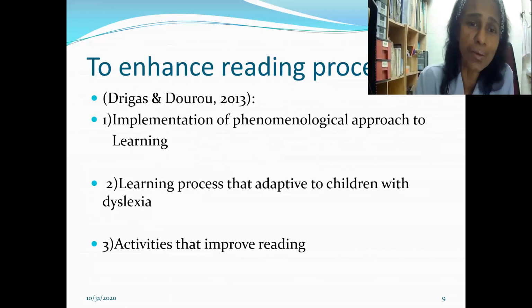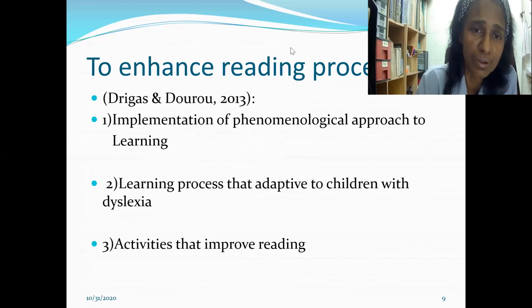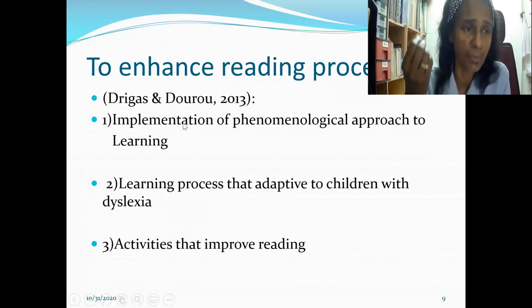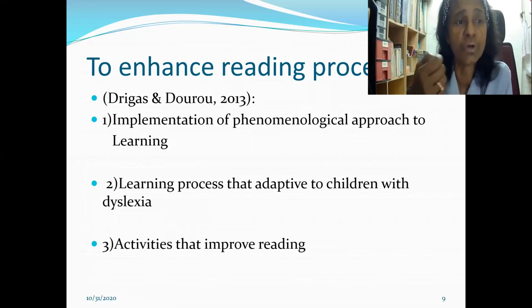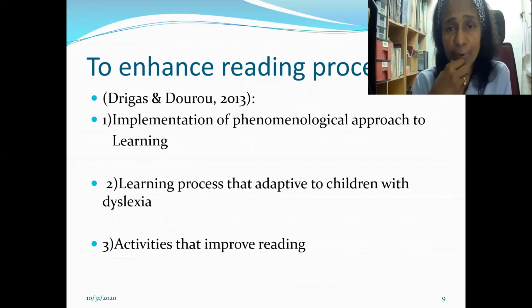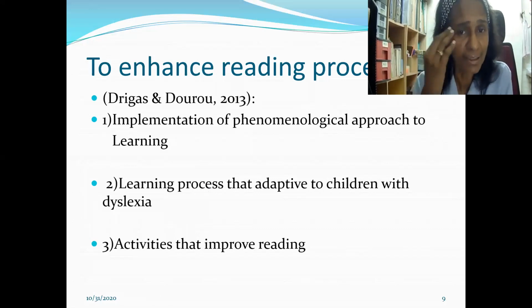One of the major problems I have encountered is to do with the reading process. According to Drigas, you must have implementation of a phenomenological approach to learning, and it has to be adapted to children with dyslexia, and all this will improve their reading.